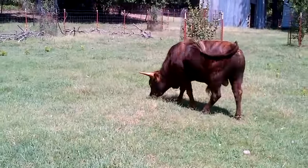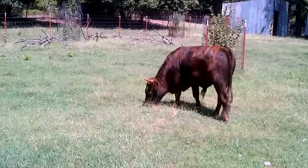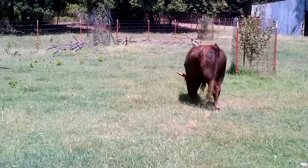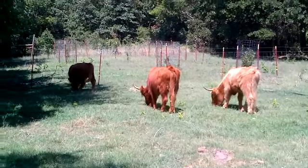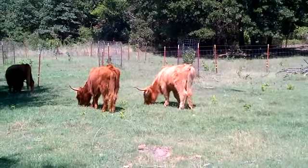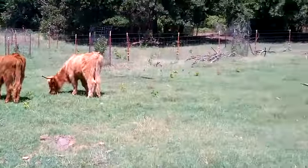I sprayed him down with fly spray this morning. Obviously, if they're on them, they'll swish them off with their tail, their ears, but as long as they're not around their face and their eyes. We've had experience with pink eye, and that's not an inexpensive process to fix. So we've cured that with better pest management off of their face.